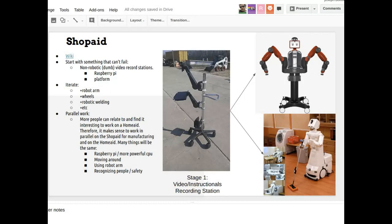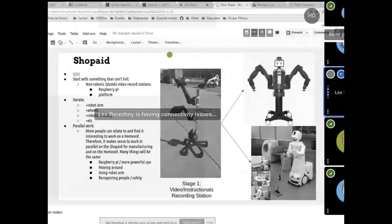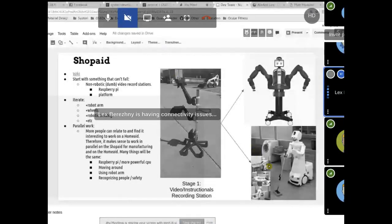Okay, go ahead. Yeah, the idea is to start with that, because we don't have to reinvent anything there. Can you see my screen right now, with the picture of basically an office chair type of roller at the bottom and a big stick on it? All we do is attach a Raspberry Pi, a camera and a screen to it. That's relatively straightforward, something we can do.